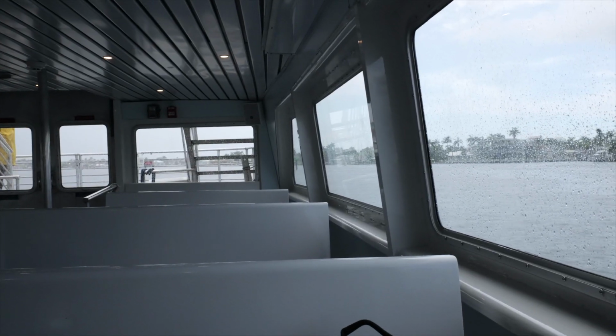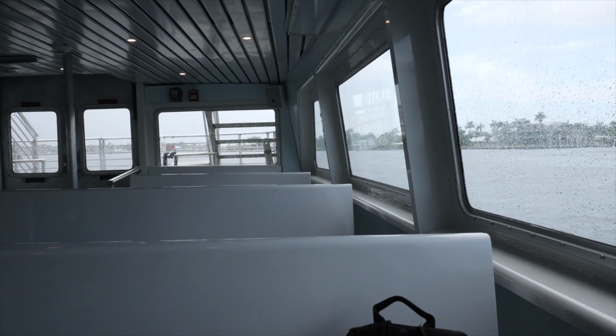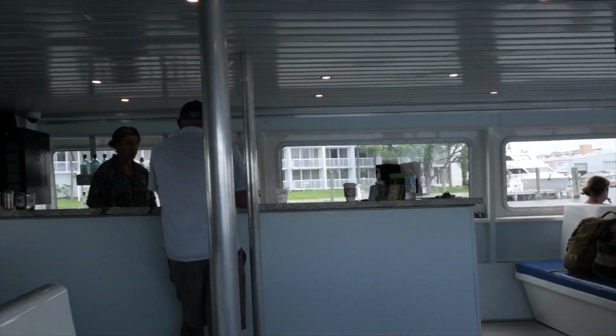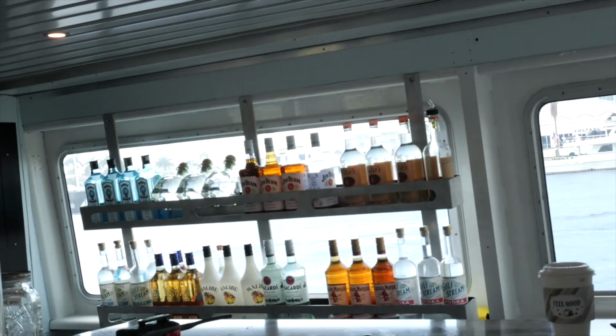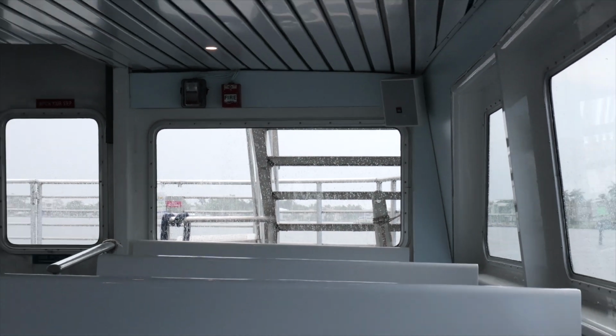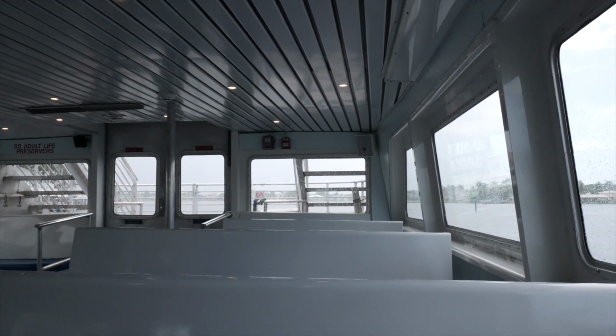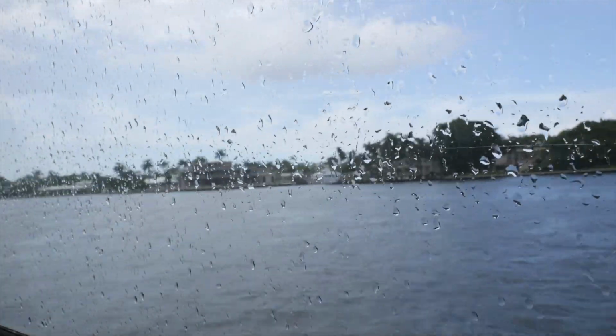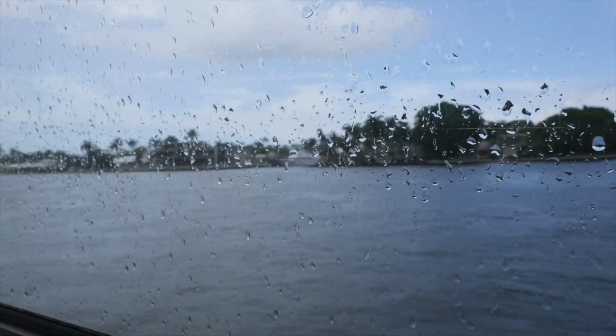All right, so this is what I think is their biggest boat yet in their fleet. You can see we're completely covered down here. A lot of benches, a full service bar over there. And then there is an upstairs portion that you can actually go up. The other one was just for the captain. This one actually has a top level deck that is covered. And then some nice views of the Intracoastal Waterway where it is raining right now.